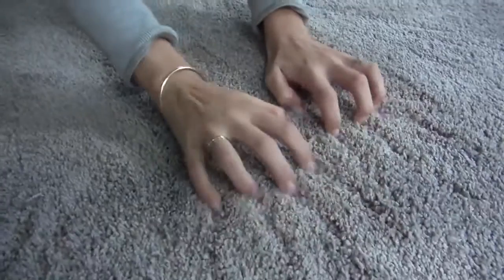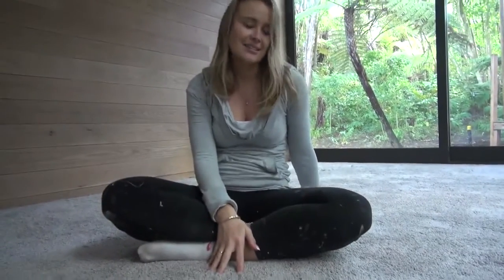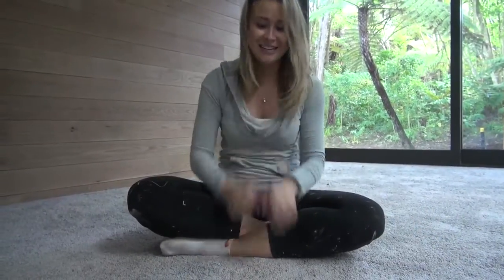So our carpet is here and it looks beautiful. Just so soft, and the colour is just perfect for the environment around us, and it's just starting to look like a home, and it feels warm and cozy and very, very exciting times.